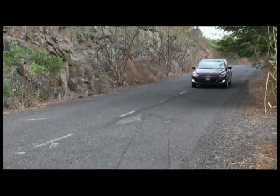The car is reasonably fuel efficient. We got a figure of about 11 to 11.5 kpl overall, which is not too bad, given what other cars in this segment are capable of.